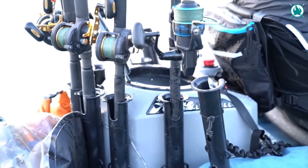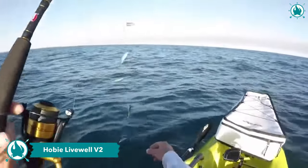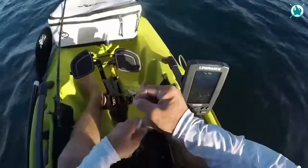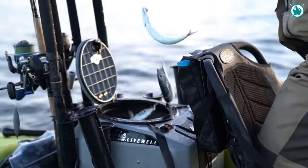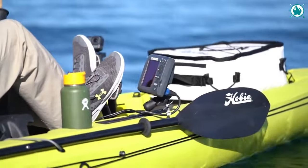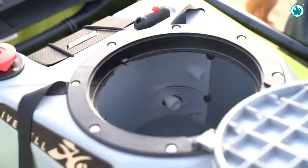Sporting a sleek new look and packed with more features than ever, the LiveWell V2 is a game changer. Designed with modern lines and a fresh color scheme, the LiveWell V2 is the ultimate plug-and-play companion for most hobby kayaks. It's loaded with functionality, taking cues from the LiveWell XL for top-notch performance.